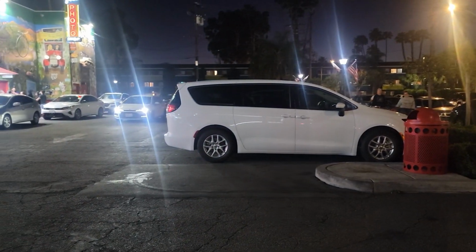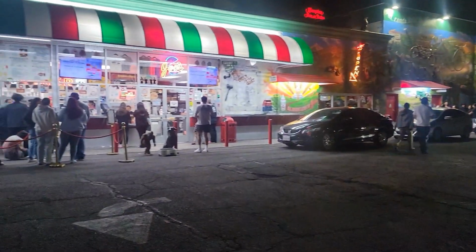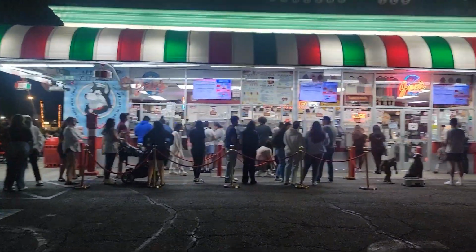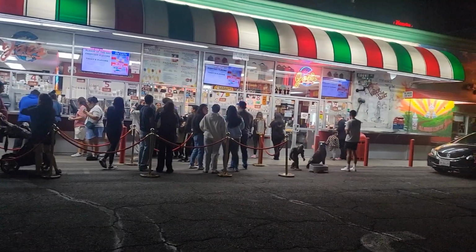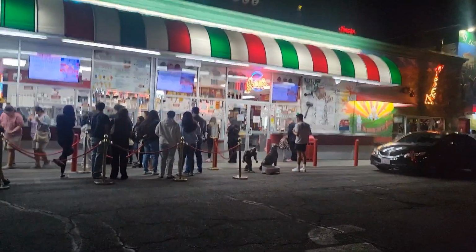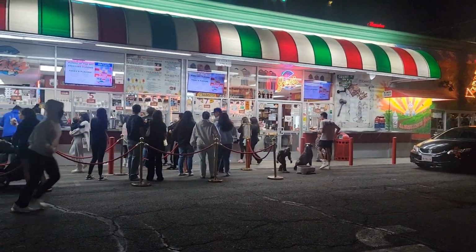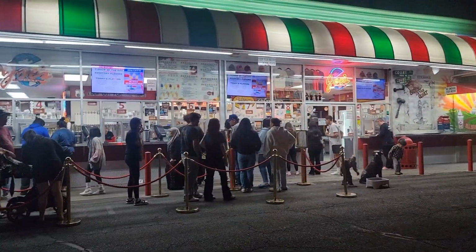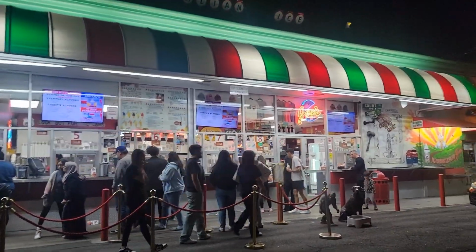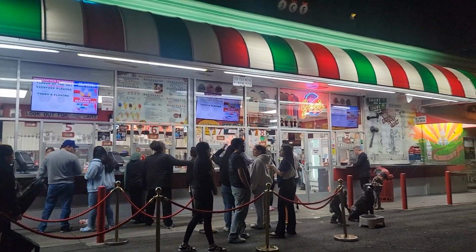So this place has been here for a very long time. I'm not sure, I don't remember exactly how long it's been here. It's been here at least 30-40 years. So being Italian, I love to find the best Italian ice places to go to. And this is one of my absolute favorites. Whenever we come to Disneyland, we always try to get here.